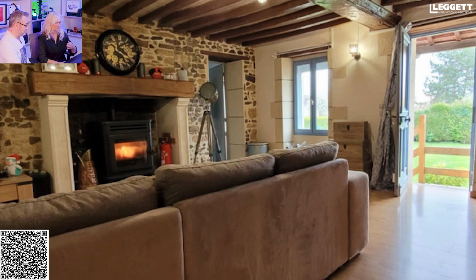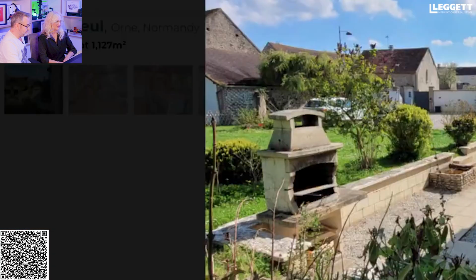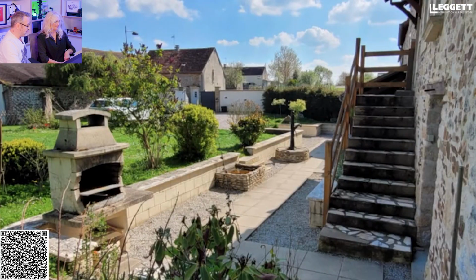And the character beams, the flooring, brand new. Look at the flooring, it's gorgeous. It's in good condition, and they kept all the original elements that you want to keep in such a house. Exactly. So you've got contemporary with the flooring and the new features mixed with the old that have been completely restored, which is lovely.